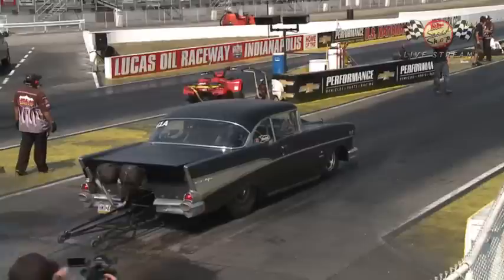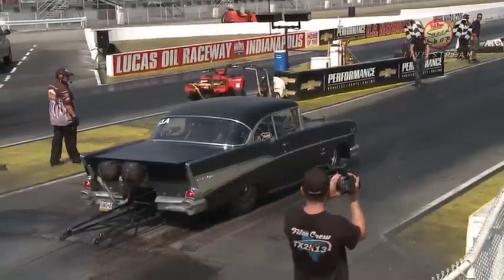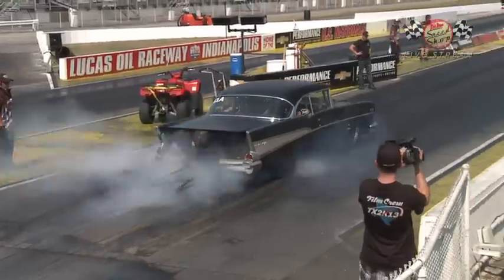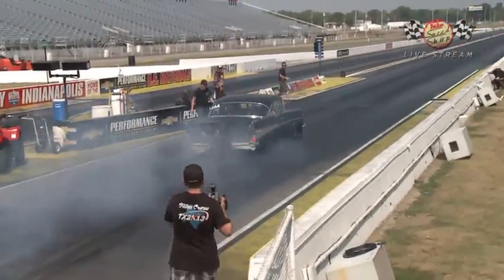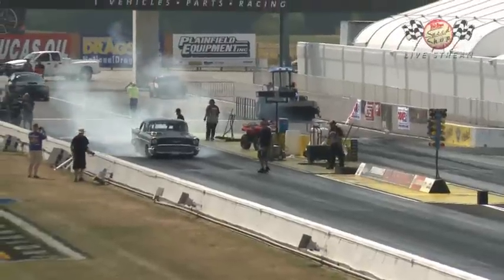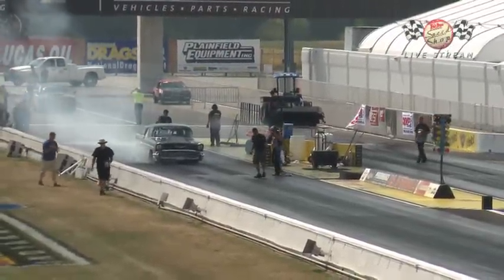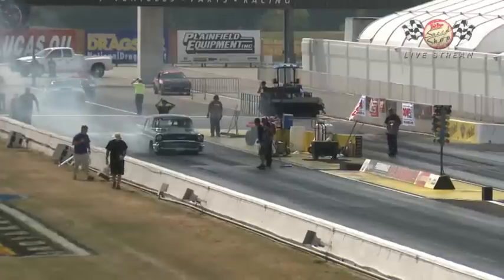And Jeff Lutz is in there at 12:59, snuck her right in there, as we'll watch the Mustang head down the racetrack. Mustang goes 13:11 with a 2, best pass of the day. 13:11 with a 2 at 107, so there he goes.